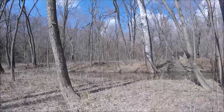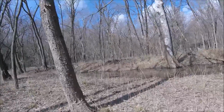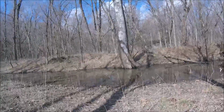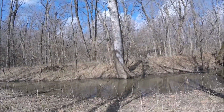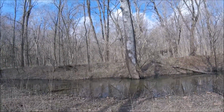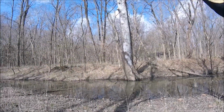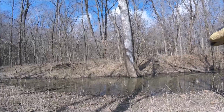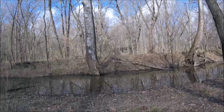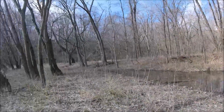Some of the creek's overflow. That creek will get high enough. This woods actually goes about another 100 yards, and that water will go all the way across. It kind of raises up again about 100 yards down, and then it's a field, so it kind of pools in this area. But this whole woods, I've seen this whole woods full of water before.